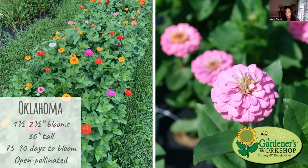How many Oklahoma zinnias would you grow on the farm compared to the giants? So the giants, as I mentioned earlier, are like 95% of what we grow. Of that other 5%, the uproars kind of go in with the Benary's giants. The other 5% would be a mix of these Oklahomas. So probably 1% of what we grow overall, because you don't need much because they are so productive.